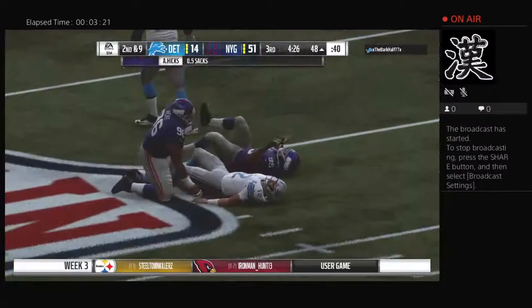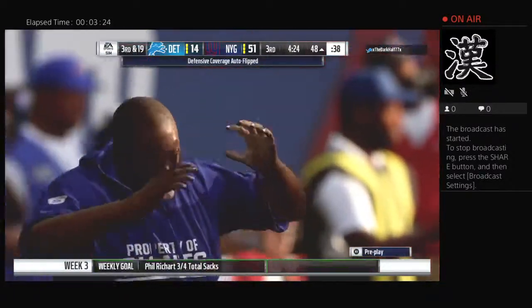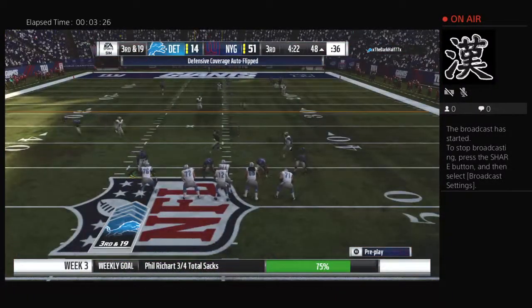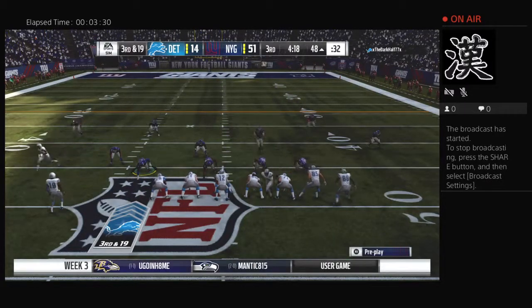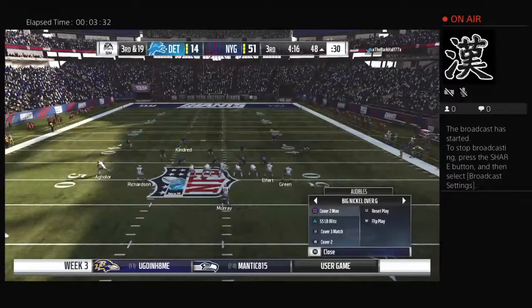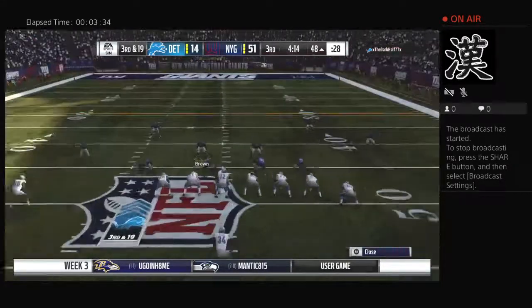And he's taken down, trying to do a little too much, getting outside of the pocket, and it results in a sack. Akeem Hicks forcing his way through there to drop him for a loss of a good 10 yards.